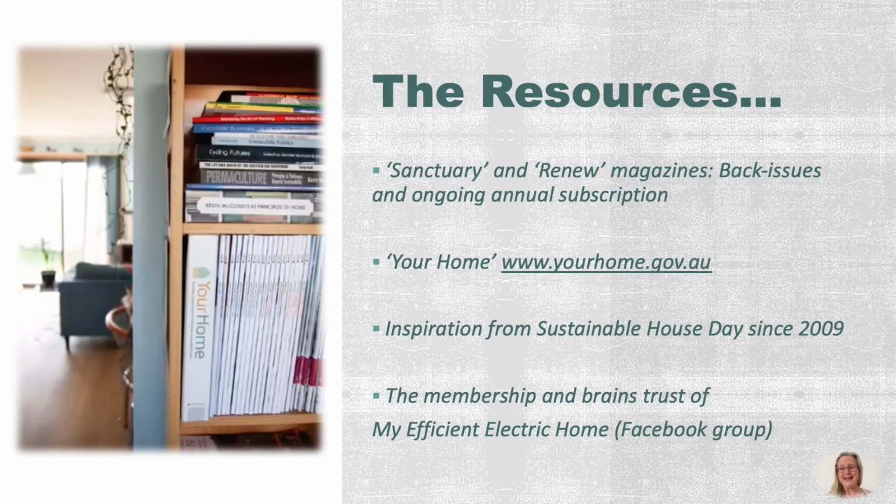So to achieve this plan, I studied. I had got inspiration from attending Sustainable House Day since 2009, and I learned so much from Renew and their magazines. I got the back issues, I got a subscription, and I took notes and I studied them hard. I also learned a lot from the government resource, yourhome.gov.au. It's a very comprehensive resource online. It's recently been updated, so do check it out.